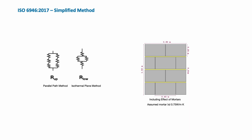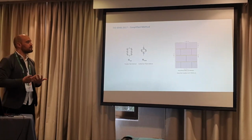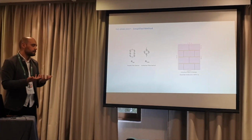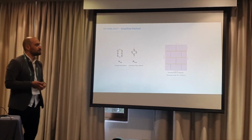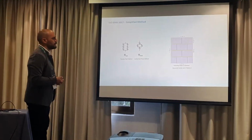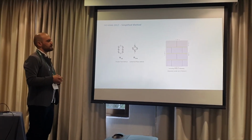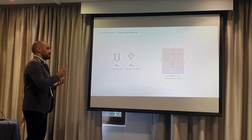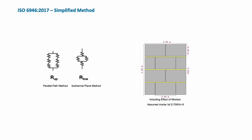ISO 6946 gives us a methodology to do the calculation of the U values, as architects usually do when they do energy performance certificates. What it gives you is that you calculate two types of thermal resistance.